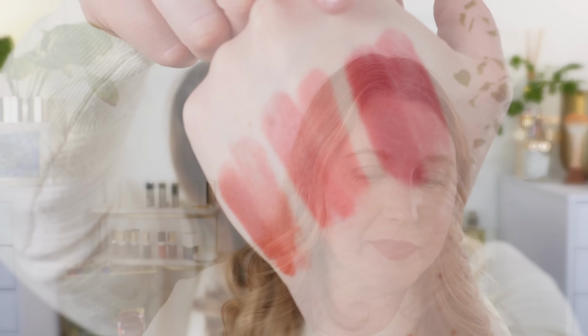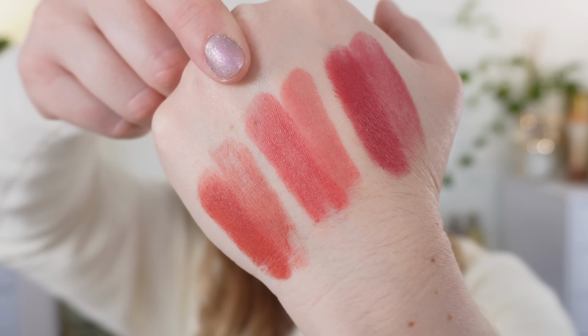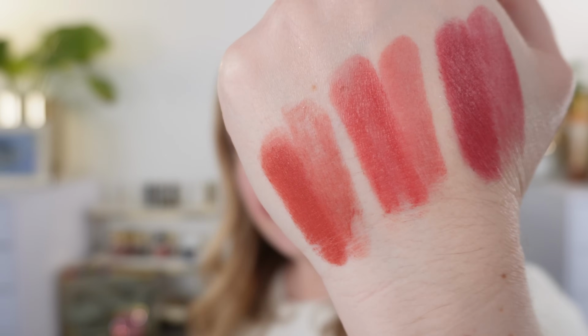interested in those. And let's go ahead and take one more look at those lipsticks. All right, so we have 370 Flush of Love. This one here is 360 Flirting Thrills. And this one is 273 French Nude. So let me just go ahead and swatch.